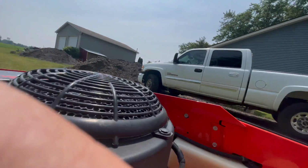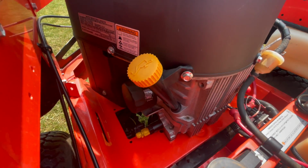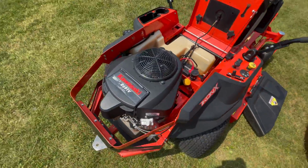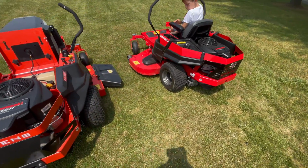I just don't know what the best way to do that would be, because you've got this plate here that kind of hangs you up, so you might have to drop it. So it would definitely be a job. It wouldn't be something that just anybody could do. So these are definitely sealed units. That's one thing you've got to look at when you're buying these.